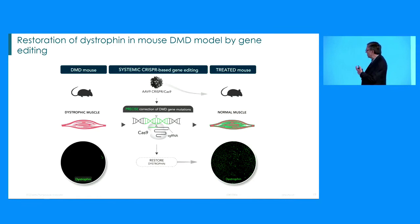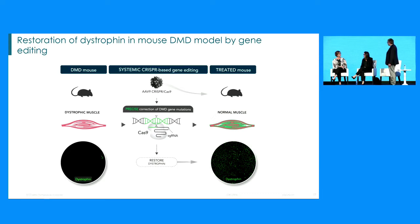Where do y'all think that gene therapy stands relative to other technologies or approaches for treatments of Duchenne muscular dystrophy? I mean, maybe we can start with Deanna at Sarepta. You guys have several different products in the pipeline and all that. How do you feel gene therapy is holding up or its long-term potential compared to other approaches to therapy?